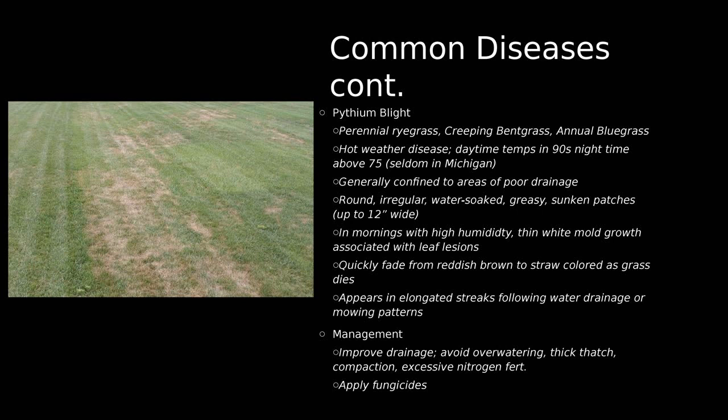They produce round, irregular, water-soaked, greasy, sunken patches. These can be up to 12 inches wide. In the mornings with high humidity, thin white mold growth associated with leaf lesions are visible. It quickly fades from a reddish brown to a straw color, and that's just the plant dying. It appears in elongated streaks following water drainage or mowing patterns. So you can see in this picture, it's following a certain pattern, a streak, probably where water is moving.